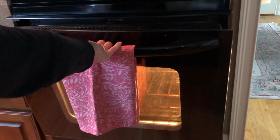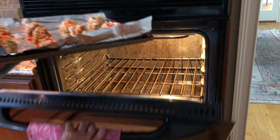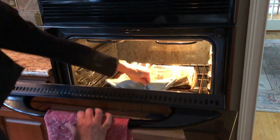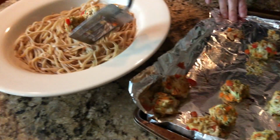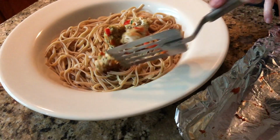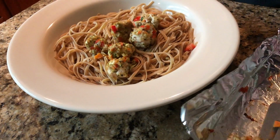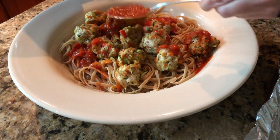Bake them at 375 degrees for 10 minutes. For a bit of browning, you can always broil the meatballs an additional 1 to 3 minutes. Check to be sure the meatballs are cooked all the way through. Serve with your favorite sauce and whole wheat pasta. These are sure to be a kid's favorite.